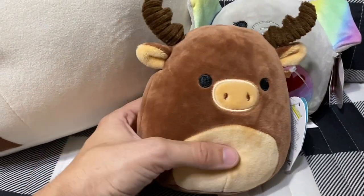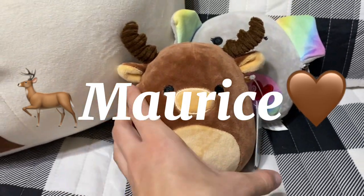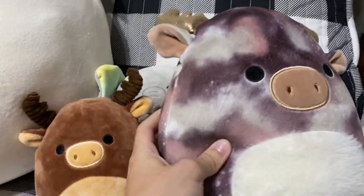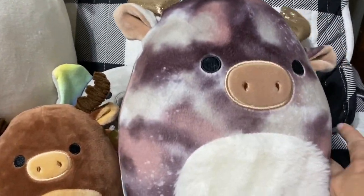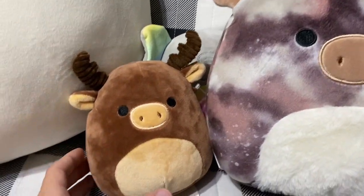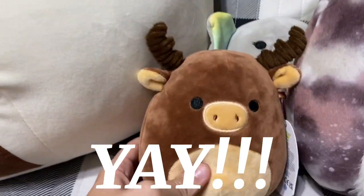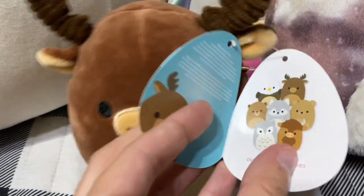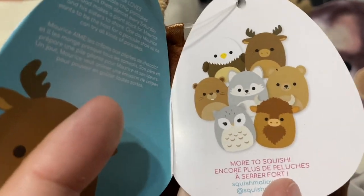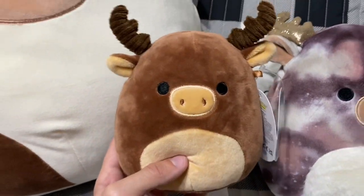And the final squish in today's video that I got was Maurice. Oh my gosh. So like I said before, he has been one of my dreams. I do have another moose, Gregor. I got him from Fred Meyer when I went to Oregon a month or so ago. He is adorable, but I wanted to find his original form, and I finally did. He was the last one from his squad there, which was kind of surprising to me. I did kind of wish to get all of them in 5 inches, but if anything, I really just want Nikita mostly. I do have her in hug me form, but she would be so cute this size.